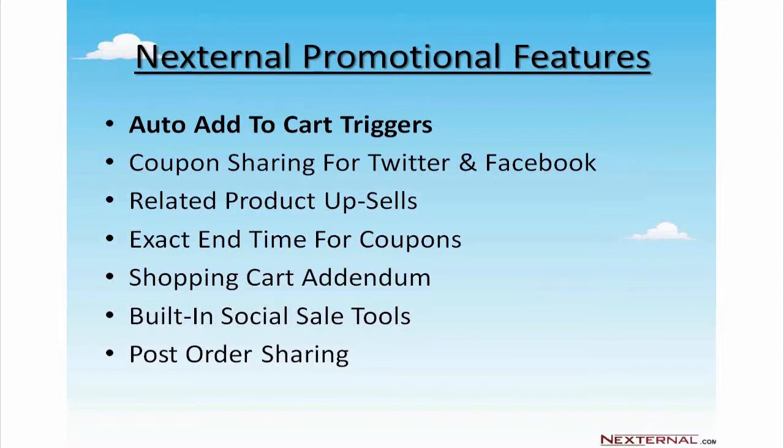Now we have some specific promotional features here at Nexternal. A lot of these are specific to us. We got a lot of feedback from our customers on how we should be running promotions, and we continue to evolve as a company to add certain features. And I've thrown in some visuals on some of these features that I'll show you. But we can also see some of these in effect. We have a demonstration account that has a lot of these tools built in. So after the fact, once again, if you'd like to see some of this in action, just let me know.